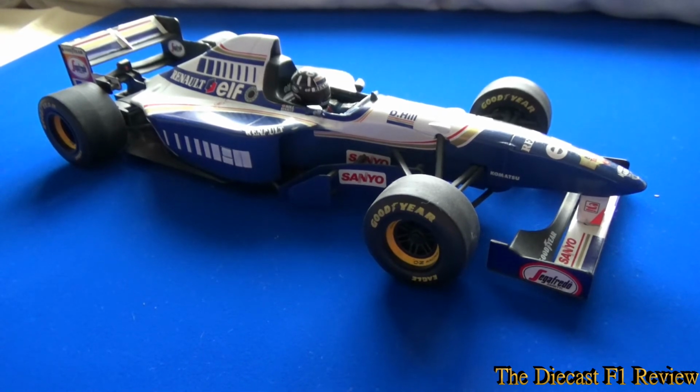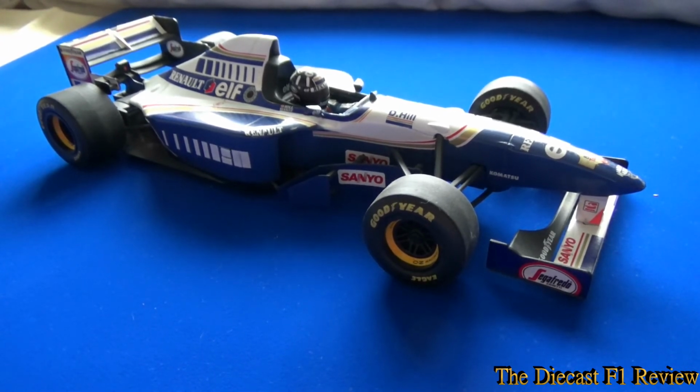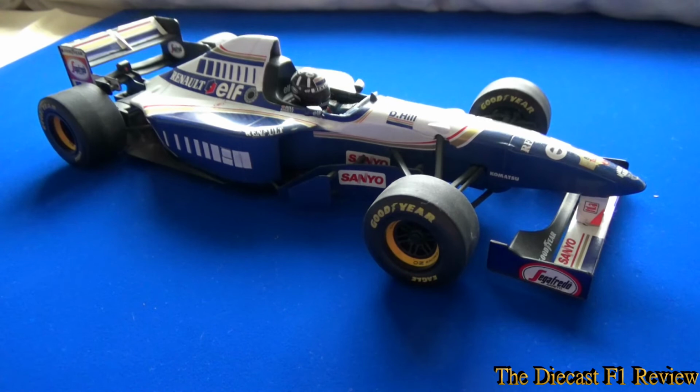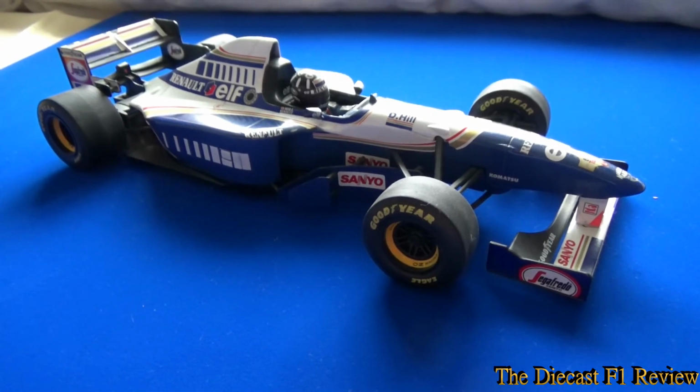The side pods, not side pods, but the engine cover is too wide, the cockpit is a bit too wide, the nose section of the cockpit is too flat, and it's just sort of out of proportion. I think they just upscaled their 1:43 model and passed it off as a quality model.